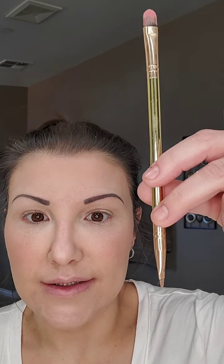So this is the multitasker brush. As you can see by the color, I use it for lipstick. So the blush, the cheek and lip colors, like I said, are the same. We have matte, semi-gloss, and gloss. So even the gloss looks gorgeous on the cheeks. It gives that dewy look. So you'll use the same colors on your lips that you do on your cheeks, which is awesome.